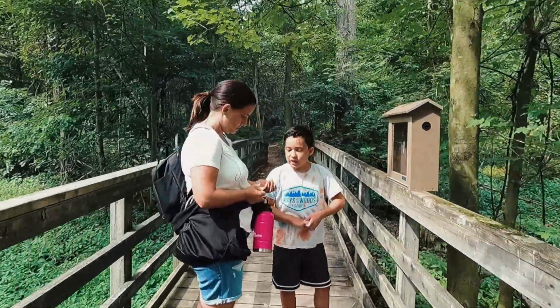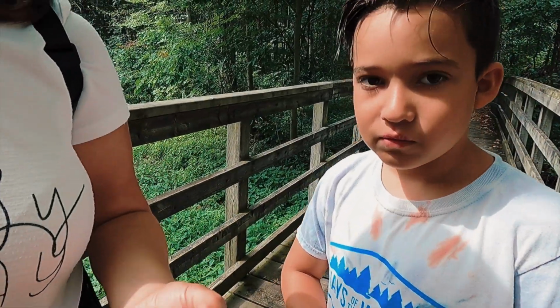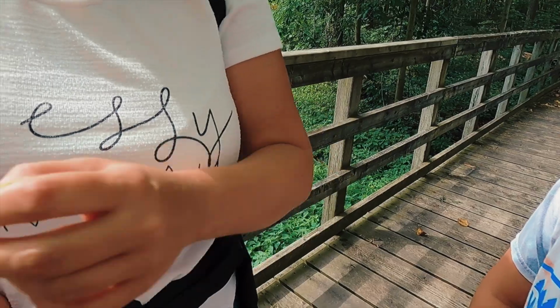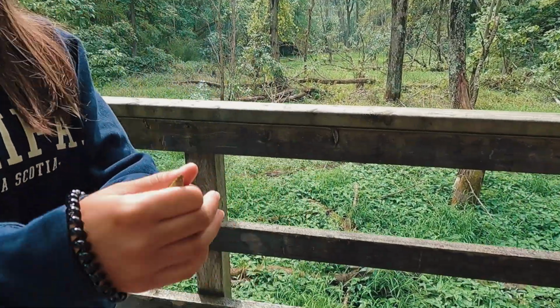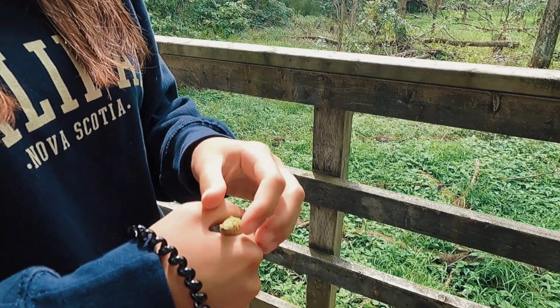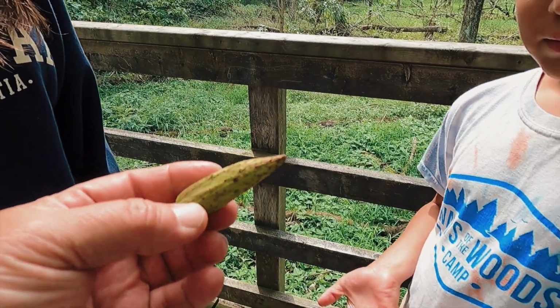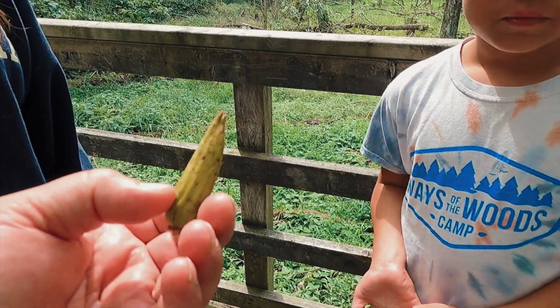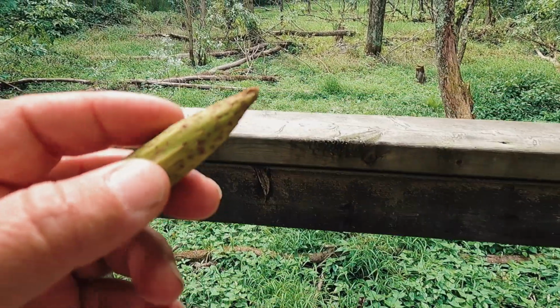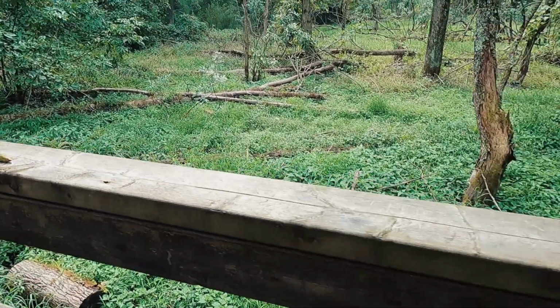Is it a rock? It looks like an ungrown dragon fruit. What is it? Well, that's why I just asked. Does anyone know what it is? No. It's some kind of plant. If you know what kind of seed or fruit it is, let us know down in the comments below. Yeah, it's weird, but it's small. It's a little pokey too. It's probably a dragon fruit. We'll just put it there for the animals.